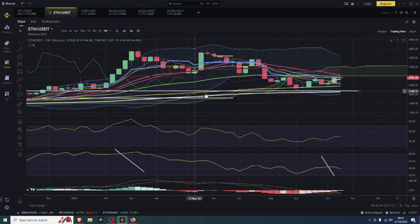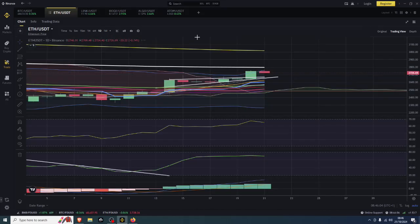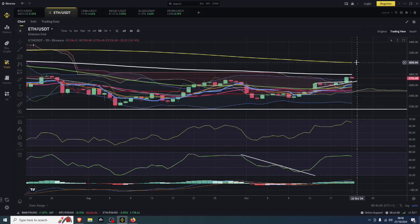Let's have a think about Ethereum. So Ethereum had a nice run up to the 21 exponential on the weekly, so effectively a center range. If you're going to get pulled back, you'll get pulled back from here. Obviously, historically, we can see the 200 exponential and simple are the supports, and so this is the most appropriate resistance. And if we do break a little higher than that, 2,800, which is all fine. So it doesn't all have to happen in one day.